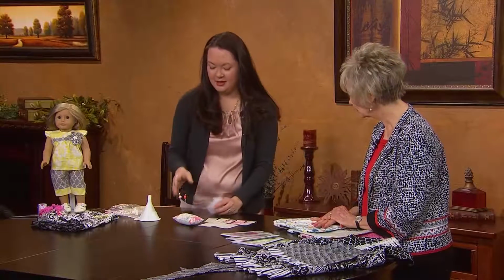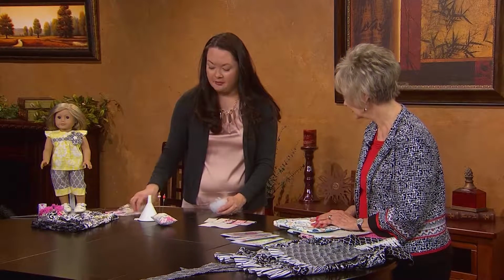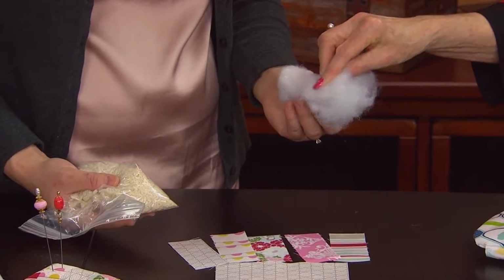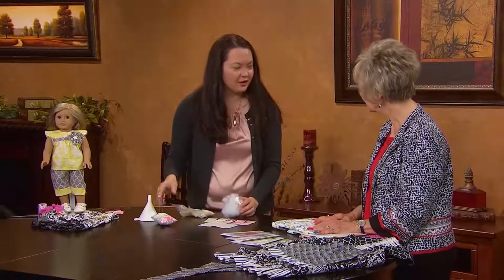I will tell you with pin cushions, I brought this because I love pin cushions, and pin cushions are a great project for kids. But my pin cushions, I like to stuff with a little bit of stuffing, just like fiberfill or something, whatever you want, and a little bit of rice. Why? So the rice kind of grounds it.